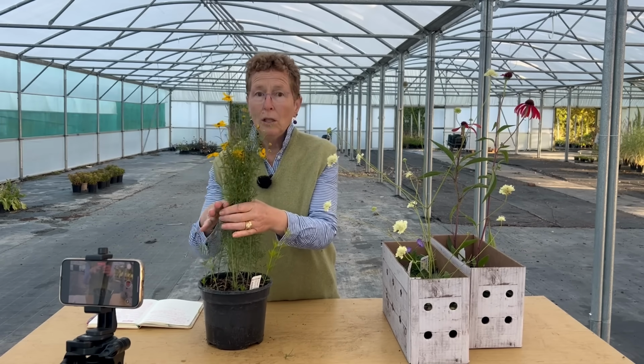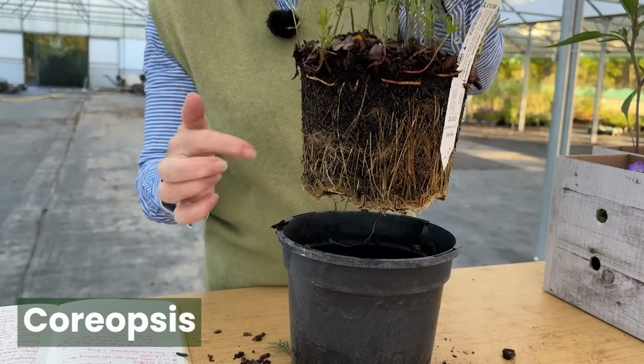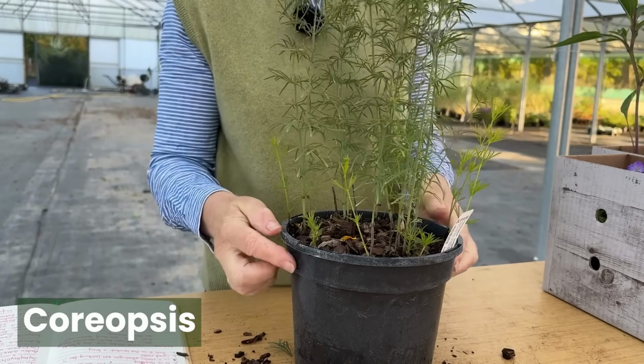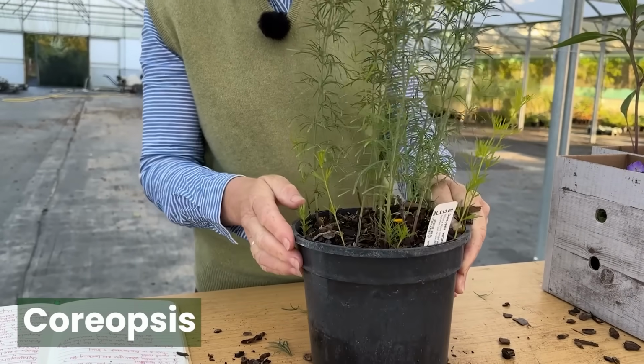Always have a little look, if you can. Either knock them out and see that they've got a nice root structure on there. Otherwise, tip the pot up slightly. See if there's some root to the bottom of the pot.